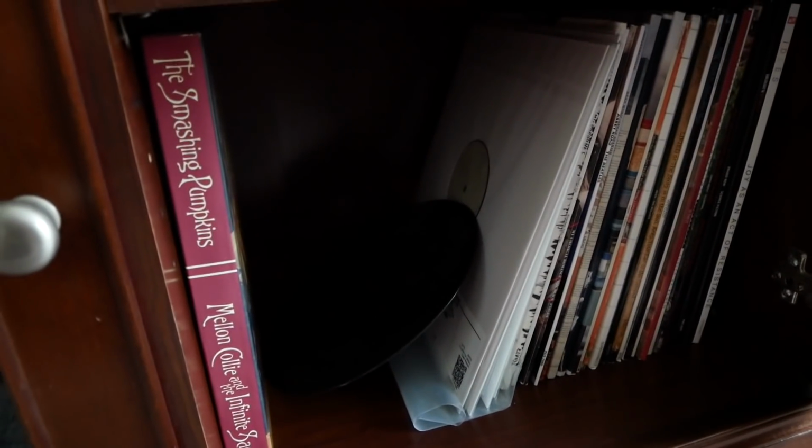Some of it's pretty old, so don't judge me. But there's some good stuff in there too. I don't know how much you can actually see, but you know, it's cool.